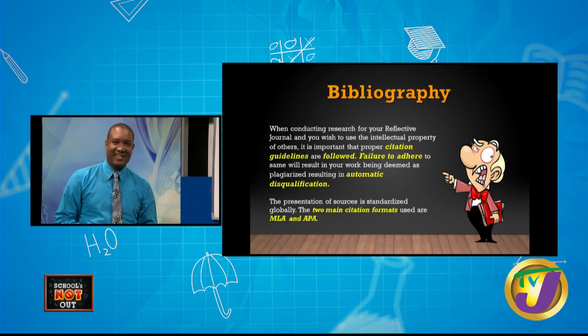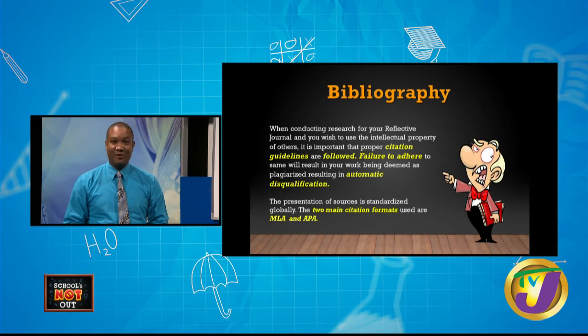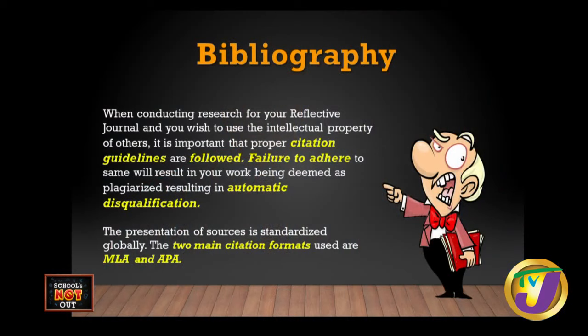The next aspect of the journal that we would love to look at is a very critical part, because it has some ethics associated with it. I know at times that we're tempted to go and borrow the ideas, the intellectual property of other persons, and present them as our own. This is unethical. We're actually going to be looking at the bibliography at this point in time.